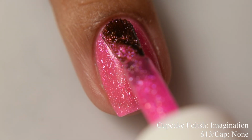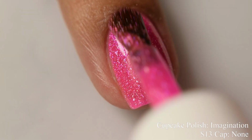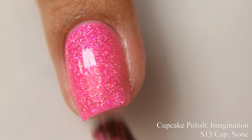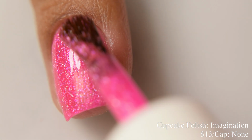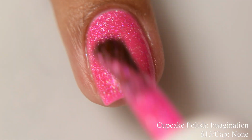Now this is packed full of these holographic flakes, which as you can see from the video are quite a bit on the smaller size, but this has a ton of them. So you'll get a very dense scattering across your nails. This dries down semi-flat. I honestly feel like any top coat's going to be perfectly fine with it.